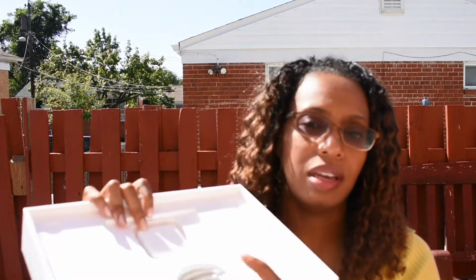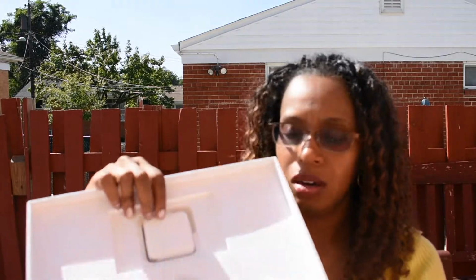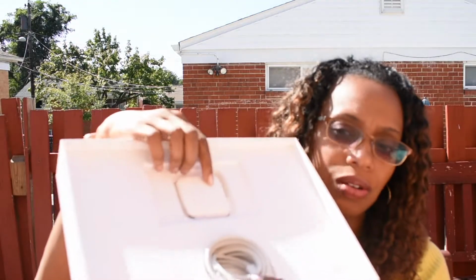So just to show you what's underneath, you have your cords here and the base for your cord. And it comes with the stickers, and it comes with the information about the computer. I might have a picture of it later.